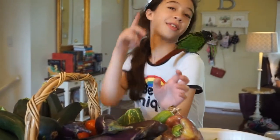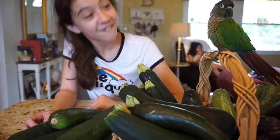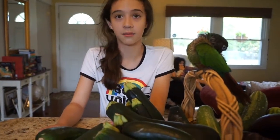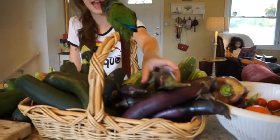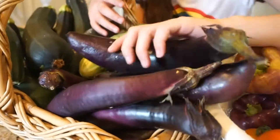I will be showing you our harvest from this week with Hey Hey. That's right. So we have 14 zucchinis in total. 14! We've already cooked some because yum. And they're still producing more zucchinis. We have the eggplants. This is our second batch of eggplants. We have six of them.